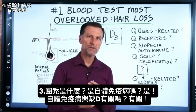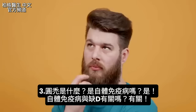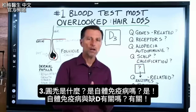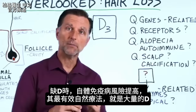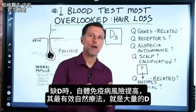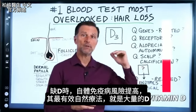Next question I want to ask is, what about alopecia? Isn't that an autoimmune disease? The answer is yes. And aren't autoimmune diseases related to a vitamin D deficiency? And the answer is yes. Without vitamin D, your immune system is really at risk for developing autoimmune diseases. This is why one of the most potent remedies for any autoimmune disease is high levels of vitamin D.